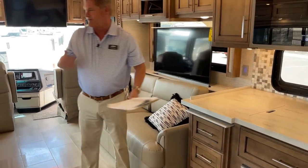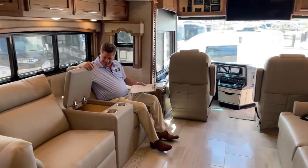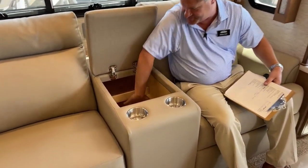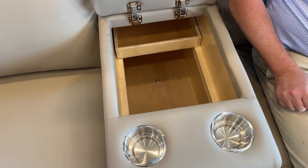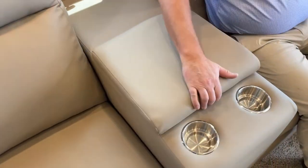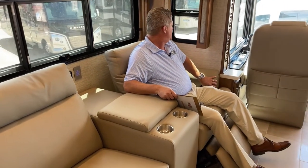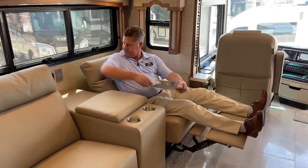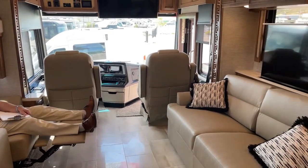And coming across where the televator controls are, these are recliners. They're power recliners. You have additional storage for snacks. You also can move that around. So you've got a pretty deep storage down there. Got your recliner. You also have your televator. They don't want you to stress too much when you're putting these things down. It's right here within arm's reach.